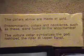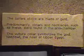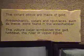The collars above are made of gold. Predominantly, collars and necklaces such as these were found in the antechamber. The vulture collar symbolizes the goddess Nekhbet, ruler of Upper Egypt.